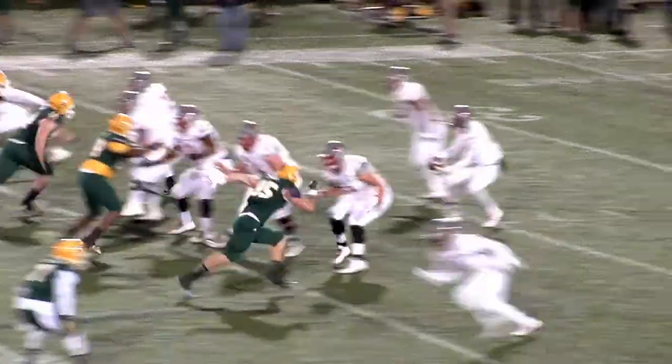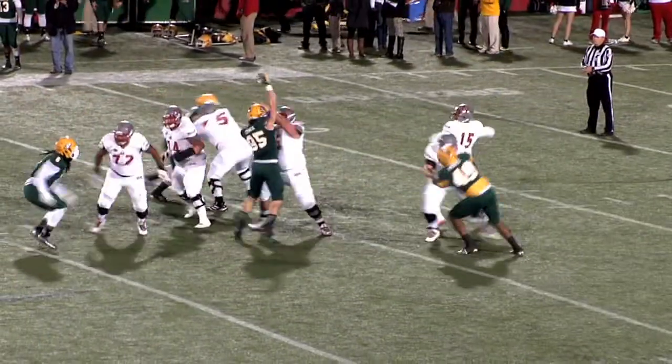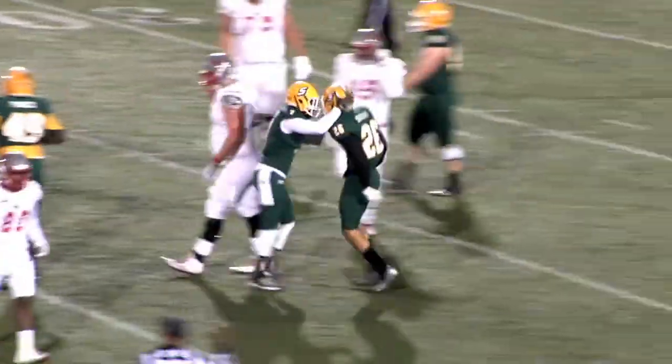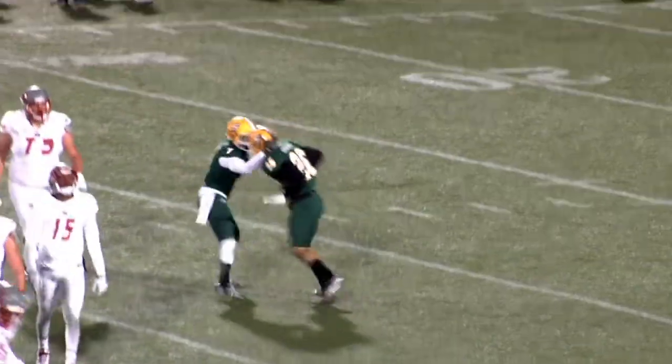He breaks two tackles to get extra yardage. Here's Henderson to throw. Looking. This ball's tipped up in the air and intercepted. Lions have it. That's Tyler. Actually, no, that's Ryan Seegers on the deflection. Second interception of the year for the freshman.